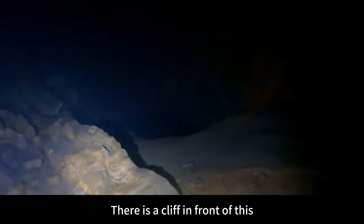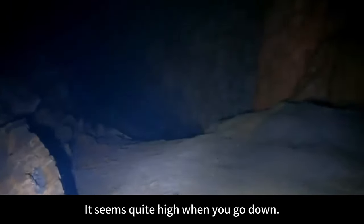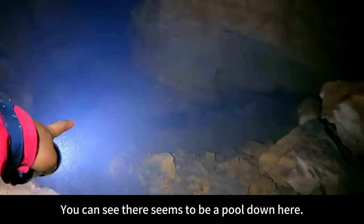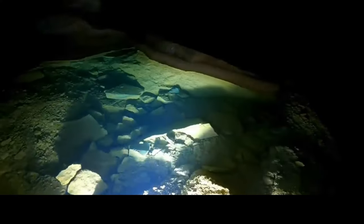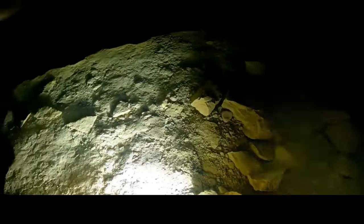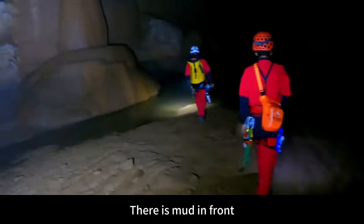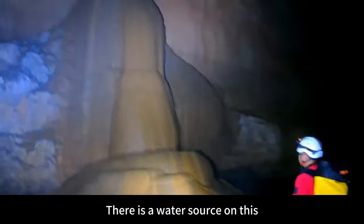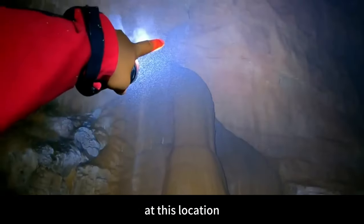Okay, let's move on. There is a cliff in front of this. It seems quite high when you go down. This cave started to go down. You can see there seems to be a pool down here. Green, green. There is mud in front. There is a huge stalactite here. There is a water source on this, at this location.